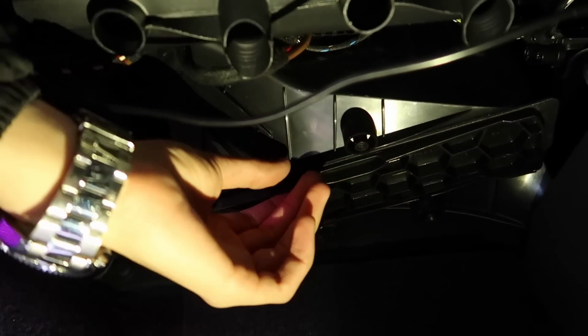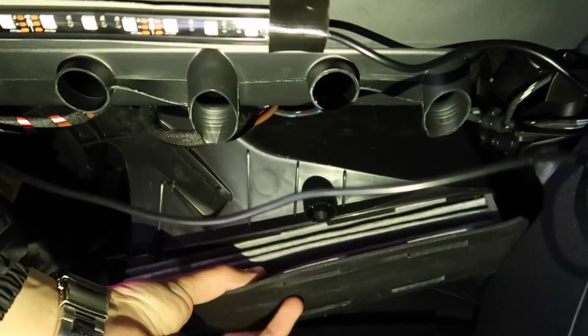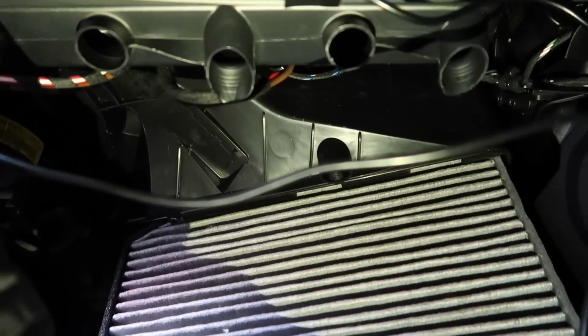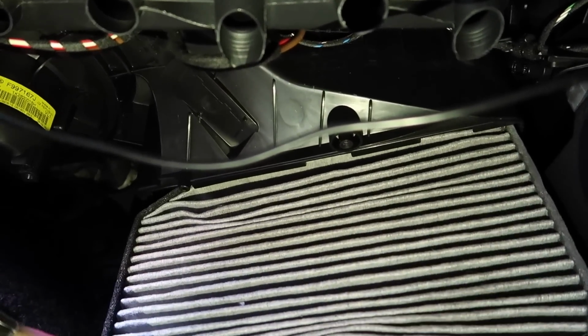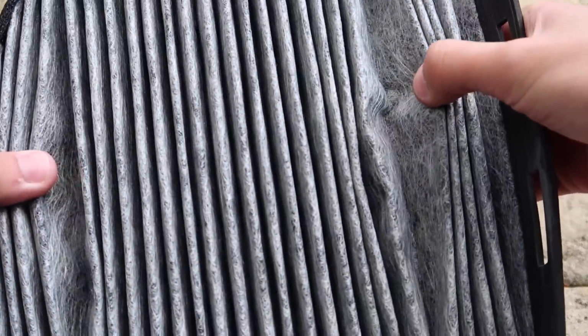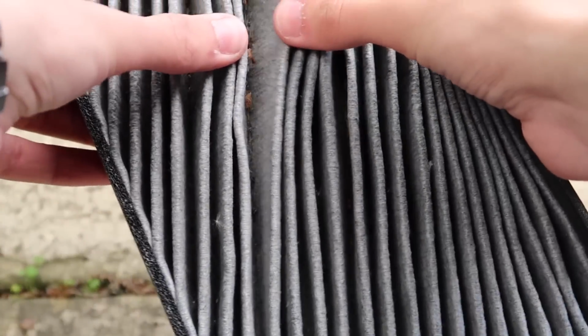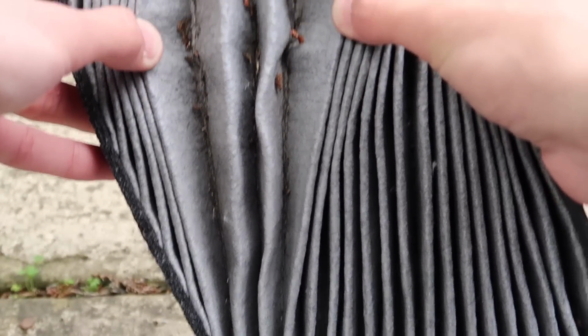Pretty much this is the first time I've done this, but I believe you slide that out and the pollen filter is right here and it will come out. You guys are going to see how dirty it is. Oh my god, that is filthy. Jeez, it's getting dirt all over my car. Right then, let's actually open this up and see how much dirt it's caught. Oh, on this side, barely anything. But this side, oh my god, look at all the dirt it's caught.